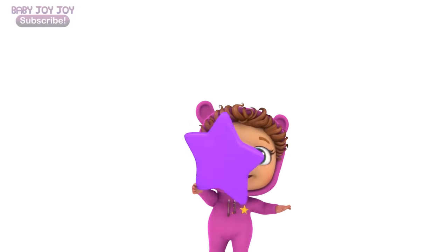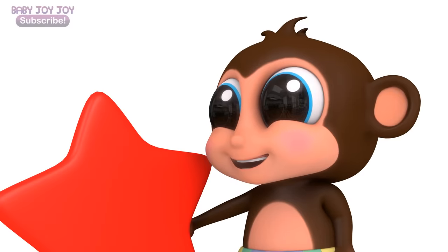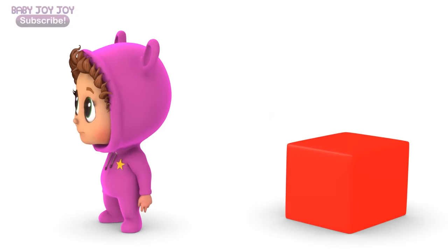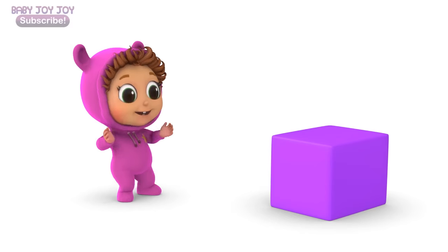It's a purple star. It's a red star. It's a purple cube. It's a red cube. Shapes and colors.